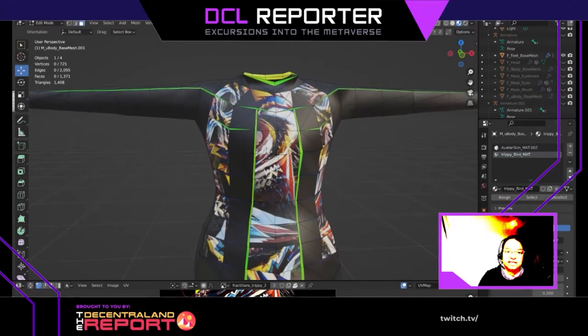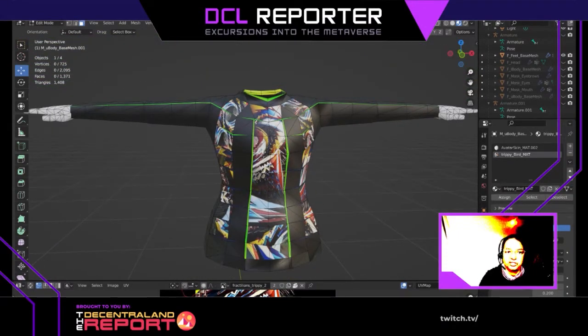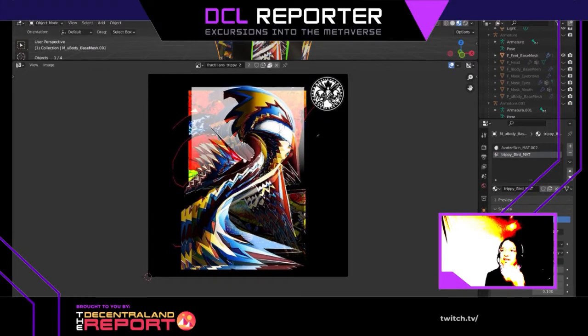Okay, so right now what I've done is I've taken that base model and I wanted to do a hoodie. So I took the main area above and I started with a design that I created in Photoshop, and that is what you see down here below. So this is the image right here. This is a 512 by 512 graphic that I did. It's a little pencil sketch I did, and then I brought it into Photoshop and added color to it. And I wanted that to be the design of my wearable.